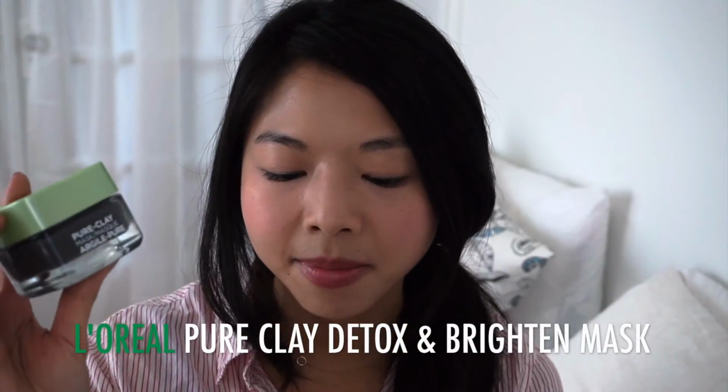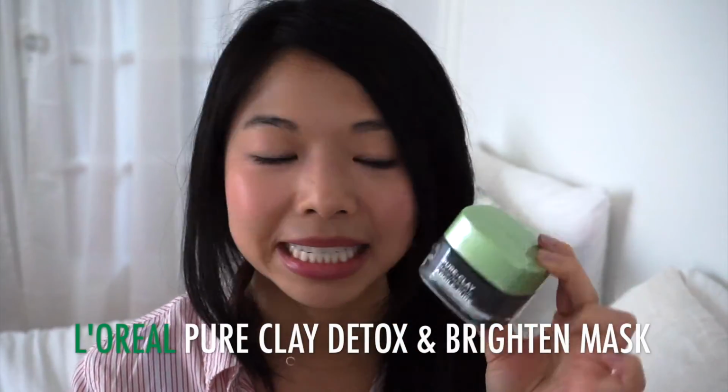And now for my #1 mask. This has definitely been pretty hyped up on YouTube. It is the L'Oreal Pure Clay Detox and Brighten mask that people have been comparing to Glam Glow. I've never used the main Glam Glow mask that people rave about, like Super Mud or Super Glow or whatever, but I really love this product.